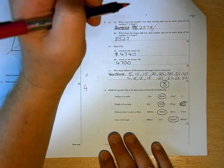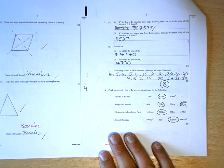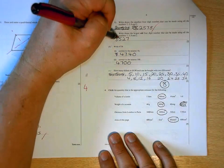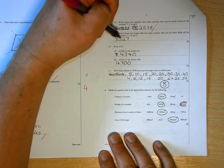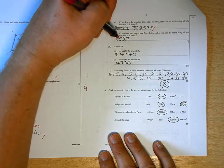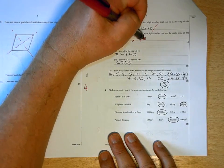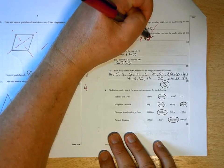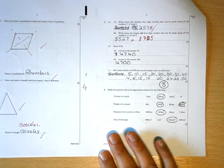2578 is correct. 8527 isn't correct because you want it as big as possible, and it would be bigger if you switch those two around and have that in the hundreds column. So what you're looking for is to have your smallest odd number in the units column.